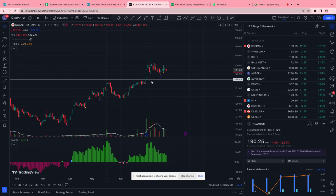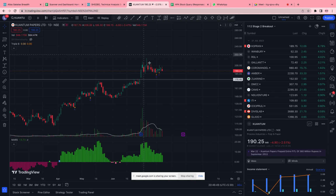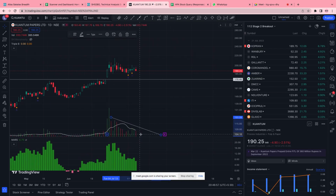So either big candle, big candle, big candle. But the good thing is that the big candles are now getting shorter and shorter, and hopefully after that volumes have gotten low, and then which candle comes, buying comes or further selling comes, the next move will depend on that.